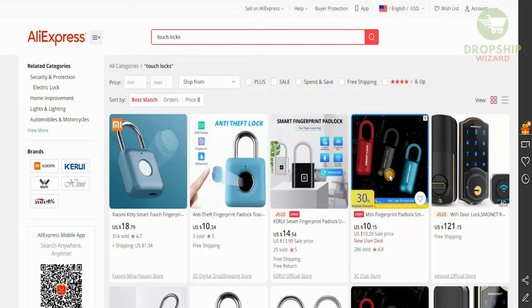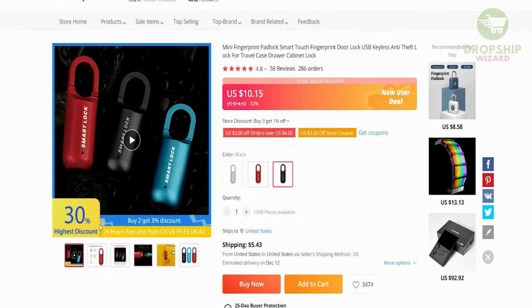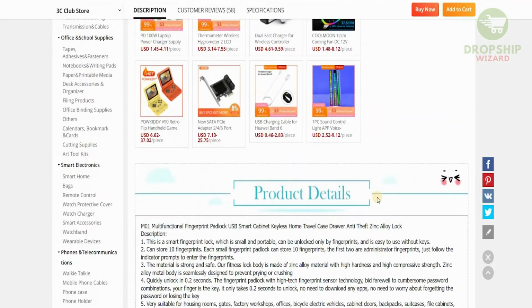Once we click on it, it will take us to the next page. On this page, we can see that you get a 30% discount if you buy two. So if you buy more than one, you'll get a further 30% discount, and obviously you will have the description as well as the specification of this particular product that you can use.